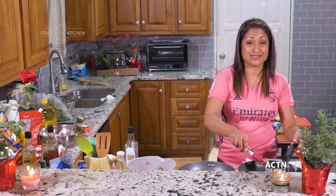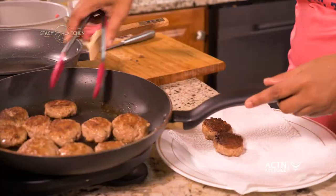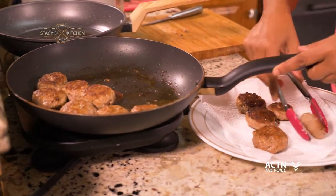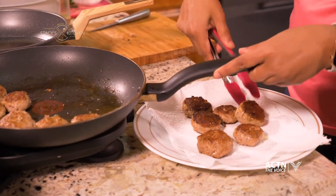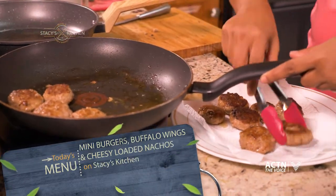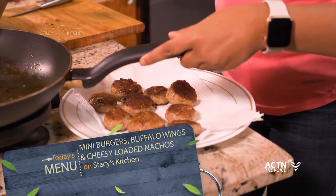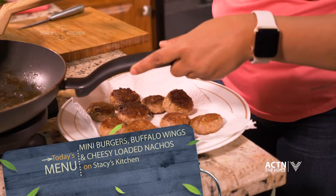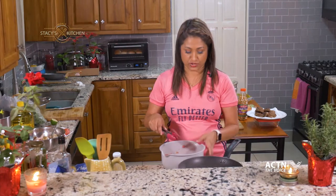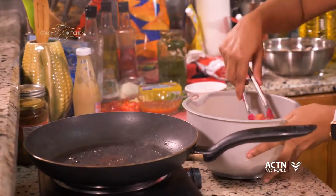Alright guys, so these little guys here are ready. They are nice and juicy and tender on the inside. So I'm just going to remove them from the heat. And I'm just resting it on a paper towel. So some of that grease or the fat or whatever can drain out a bit. All right, so guys, now I'm gonna cook the meat for the loaded nachos. All right, so I'm using the same oil that I used for the mini burgers.